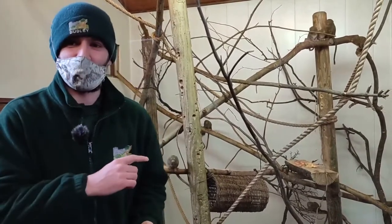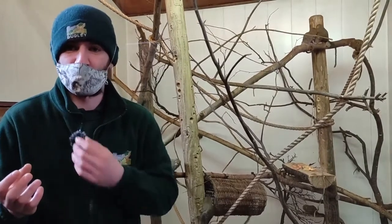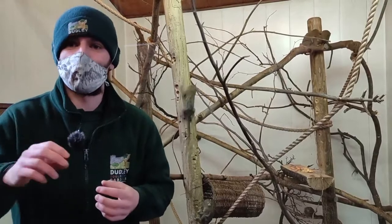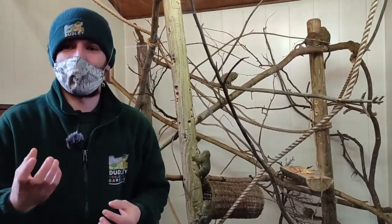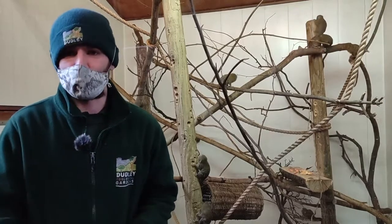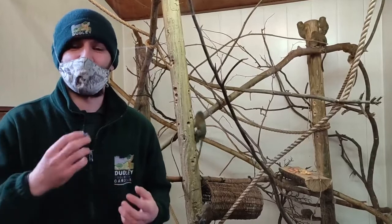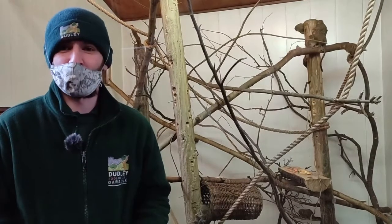The pygmy marmoset, for example, has become a specialist in eating gum from trees. So they extract the gum from the tree and then slurp it all up as their main form of diet. While other species would focus more on eating fruit or eating insects, these have found a niche in order to help them survive in a very busy environment.